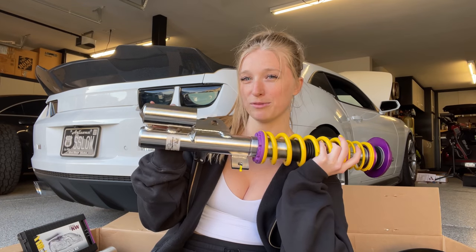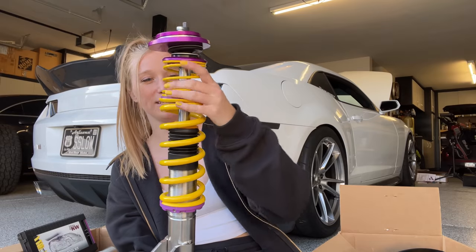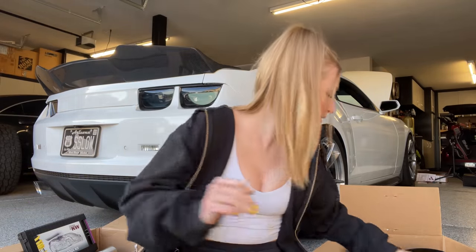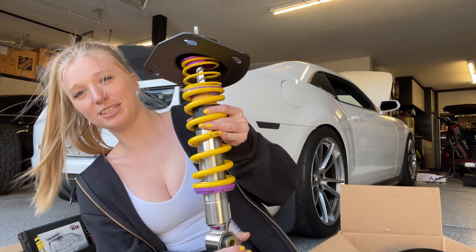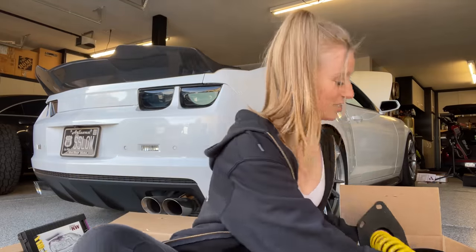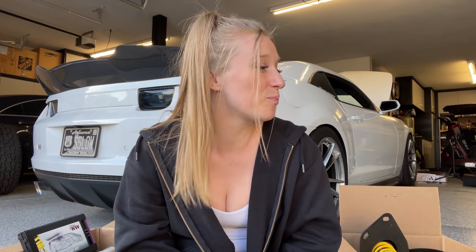These do come with a little reservoir right here and two different springs. So these are the front piece, and then the rear coilover definitely looks slightly different from the front, and these are the rear. I have never installed coilovers ever in my life. I am just a girl in a garage that is not in a car family, so I've been told by multiple people that coilovers are one of the easiest things to install on a vehicle, but I also have heard that for Camaros, rear coilovers are very difficult to install.